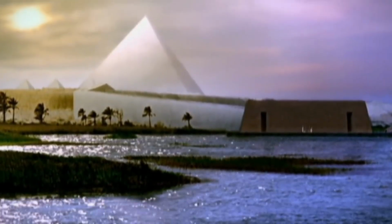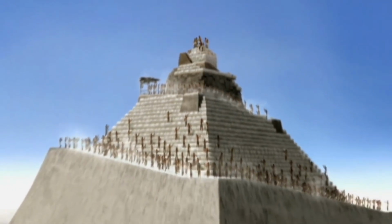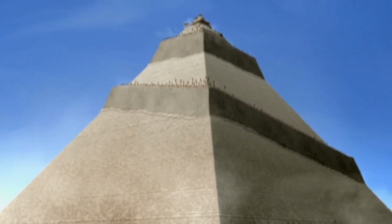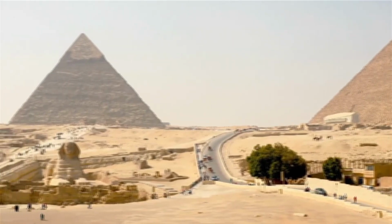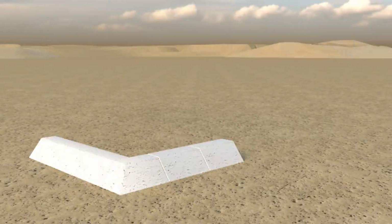The Egyptians were able to create incredibly detailed and solid pyramids using these simple techniques. Pyramids are one of the most iconic structures in the world and are still standing thousands of years after they were built. How were they built? The first step in pyramid construction was to find a suitable location. The next step was to build the base of the pyramid.